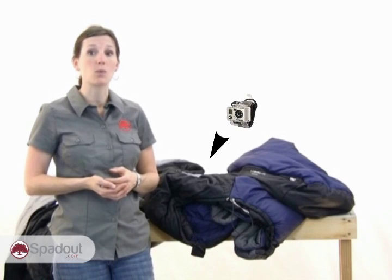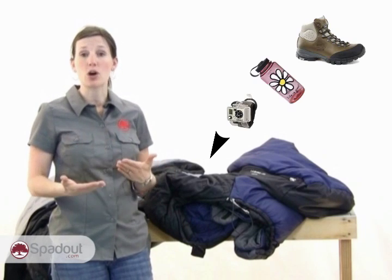Winter mountaineering requires temperature ratings of -15 to -40 degrees Fahrenheit. Also, for cold weather camping, consider a longer sleeping bag. Those extra inches provide adequate space to store cameras, water, boots, and such items that you don't want to freeze overnight.